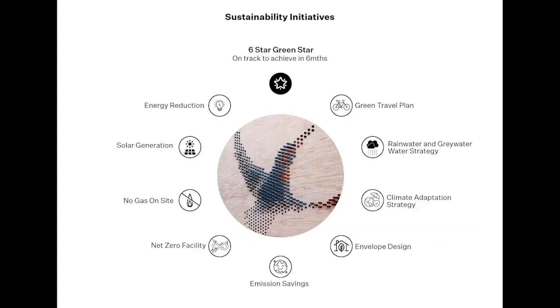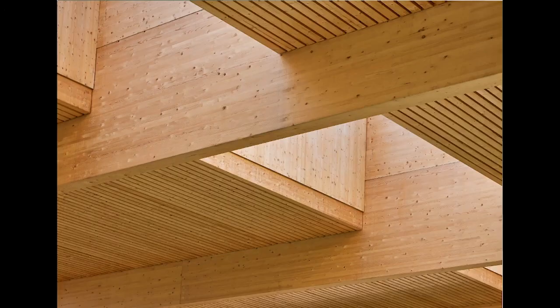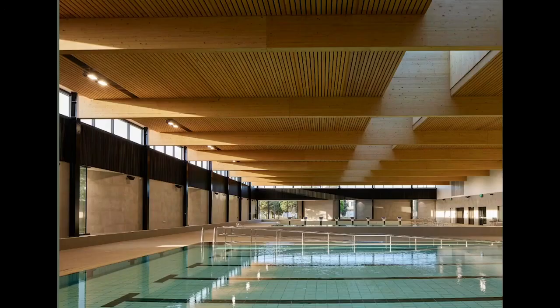We're up for the Sustainability Award as well, so there's a long list of amazing sustainability initiatives in this project. 6-star Green Star is probably the highlight, very difficult to achieve with a building of this typology, but I can come back to any of these if you'd like. But one of the defining characteristics of this project, which you will have seen, is the use of the timber structure and material. And we've really used it here to emphasise sustainability through this wonderful material.